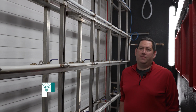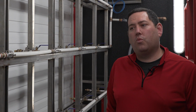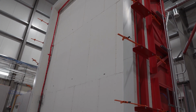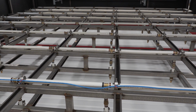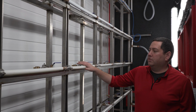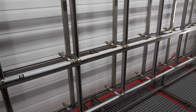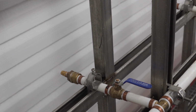So the other major piece of equipment within our lab is the pressurized spray rack, which we're currently standing in. This piece of apparatus is used to test the air tightness and water tightness of building envelope assemblies under different rain events and pressures. We have 96 nozzles that can be seen here that create a cone of water that represents the rain hitting our surface, in this case vinyl siding that we currently have installed.